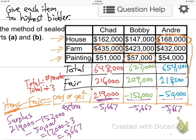Maybe like a little bit of an accountant here. You can do the whole thing backwards and take the person's perspective. I've taken the estate's perspective. It's coming out of the estate. So it's negative from the estate's perspective, going to the people, right?